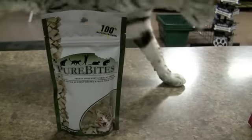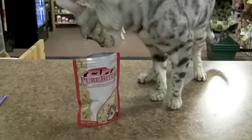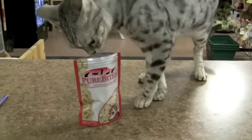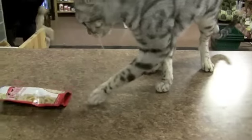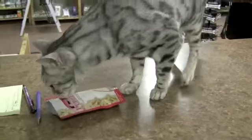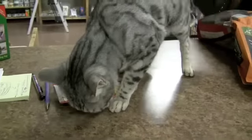Purebites freeze-dried meat treats are made with only one ingredient: whitefish, beef liver, chicken breast, or shrimp. Stewie loves these treats. This is the chicken variety. And this is what he always does. Spills the bags and goes hunting for goodies.